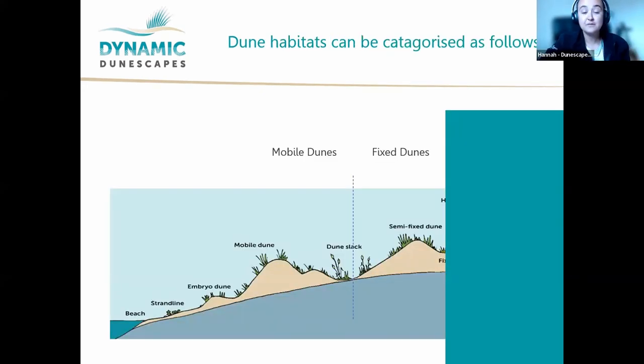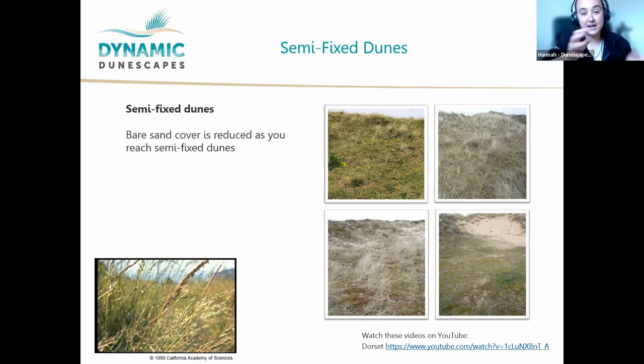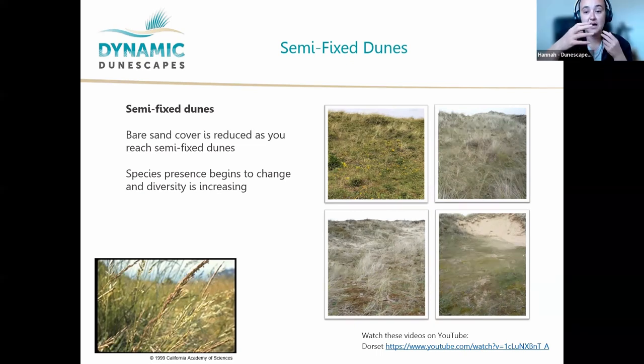As we begin to move somewhat inland, we start to find the fixed dunes. To begin with is a semi-fixed dune. These are some images that you can see on the screen here. I'm just moving because of where you are on my screen. So there is less bare sand cover than you would expect in the mobile dune area, and species presence begins to change with diversity increasing. So we're starting to see a bit more of a diverse community of species, and this is what you can see on the right-hand side here.